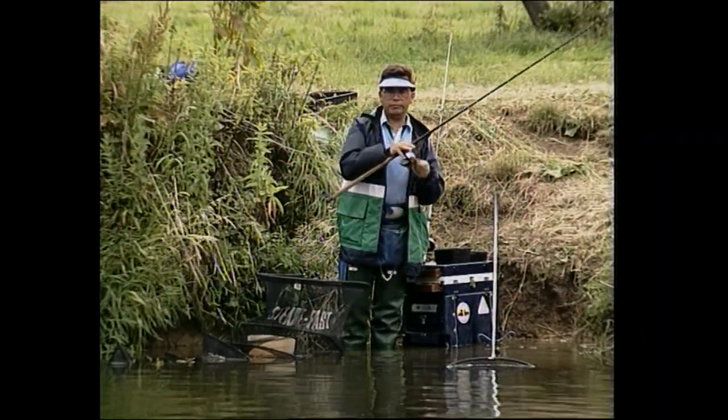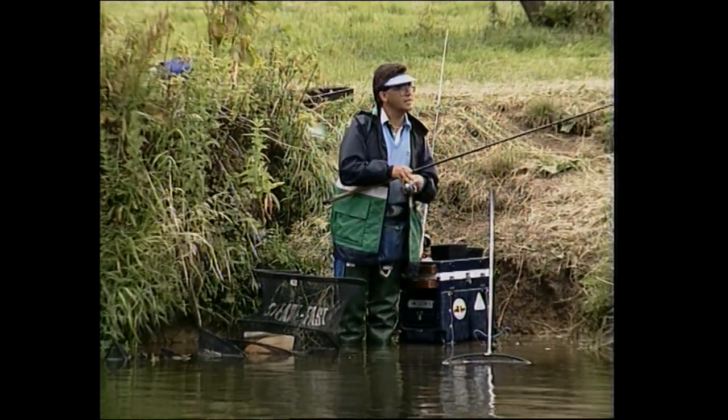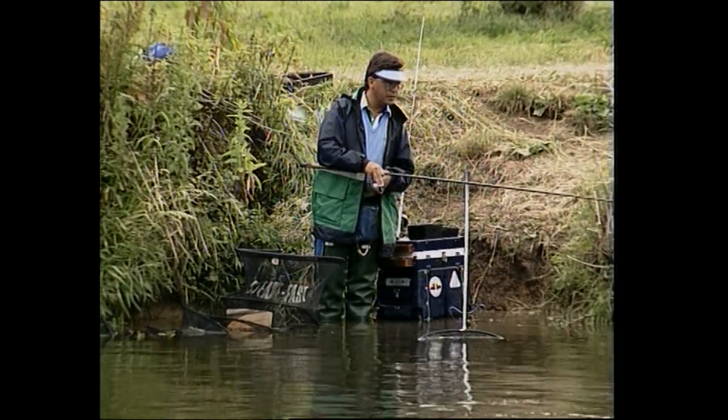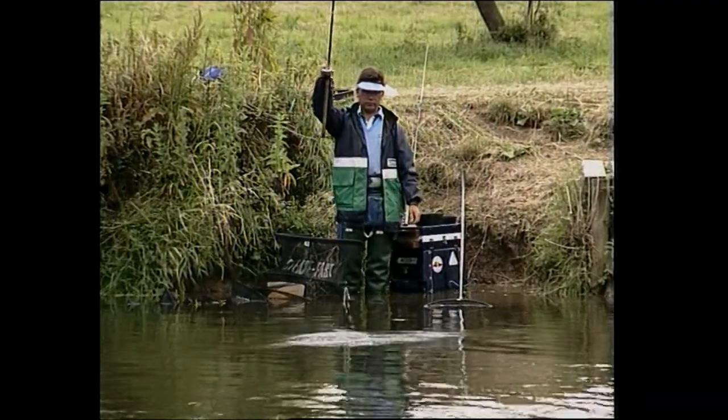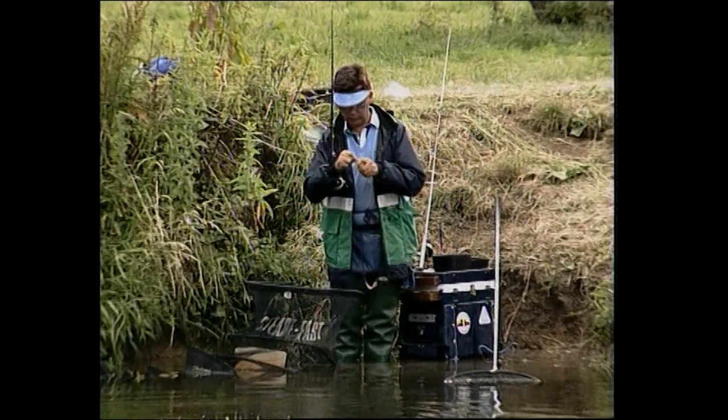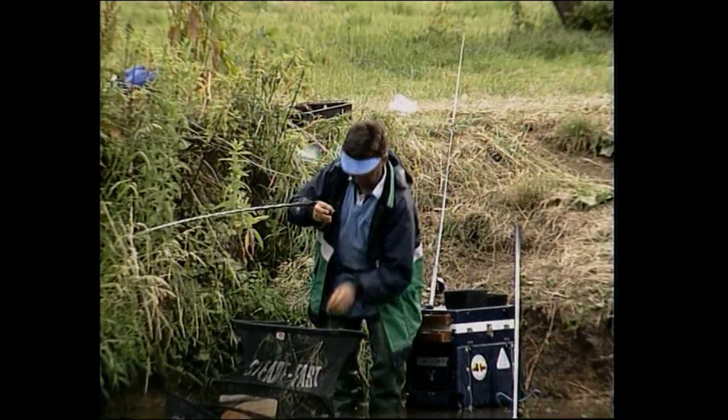Is that one? No, it's a good dace though. You see again, I've struck with the rod up in the air, I'm bringing the fish back under the water until we actually see the float. It's practice, this part of it, to swing it in to hand. I wouldn't mind catching a few of them.